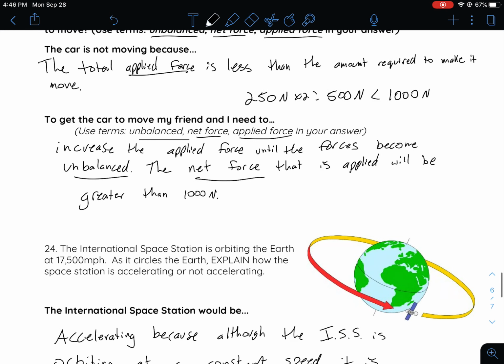To get the car to move, my friend and I need to increase the applied force, here's that applied force again, until the forces become unbalanced. So we need to unbalance these forces because right now the car's not moving, it's balanced. So we need to unbalance it to start getting that motion going. The net force that is applied will be greater than 1,000 newtons. So we need to get this applied force number, we need to beef that up over 1,000 to actually get it to be unbalanced and start to move.